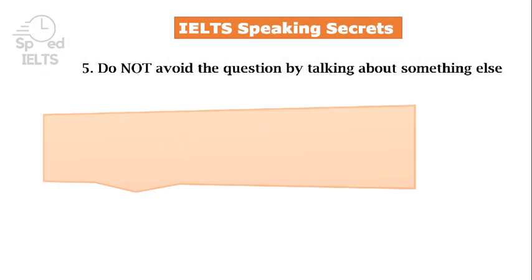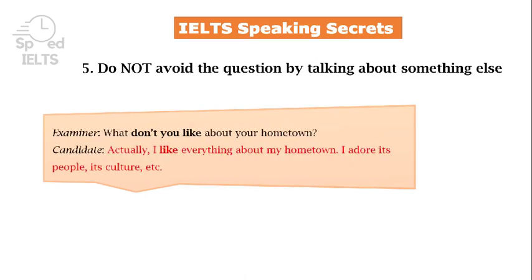Tip number 5. Don't avoid the question by talking about something else. This situation happens quite often in the speaking test. If it happens frequently, then your fluency and coherency score will be reduced.